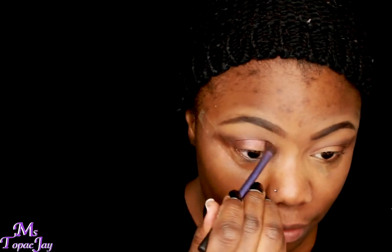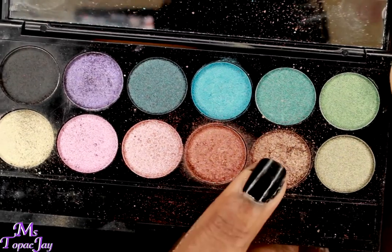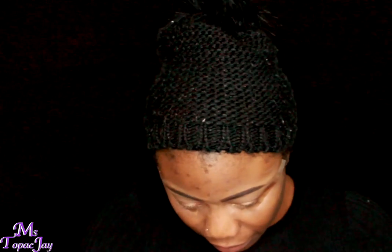There. Hey baby, how you doing? I'm gonna go with this shade right here. It's kind of like a goldish shade, and I'm going to apply it over my lid. It was right in front of me all along, seriously.